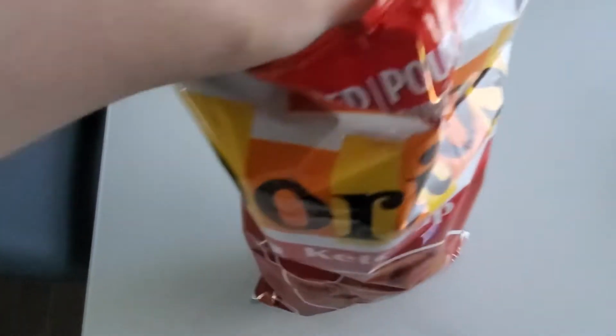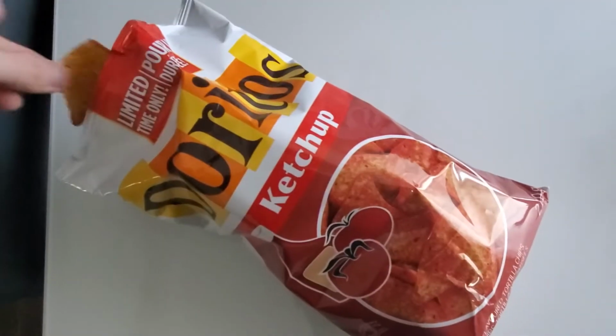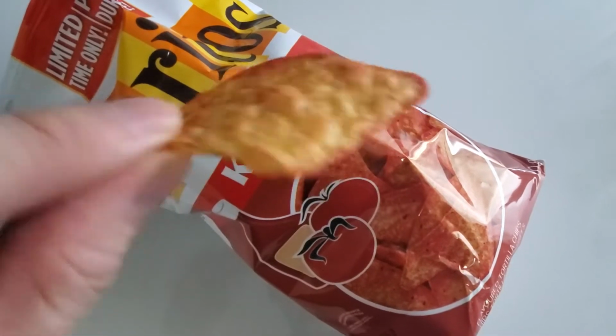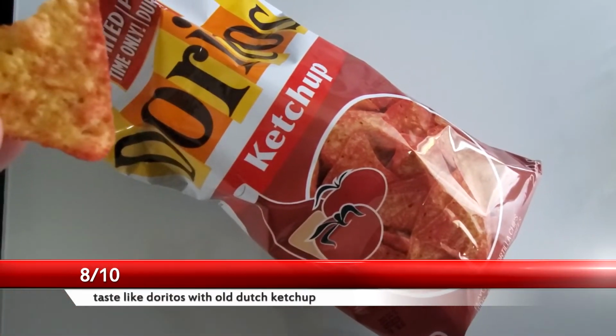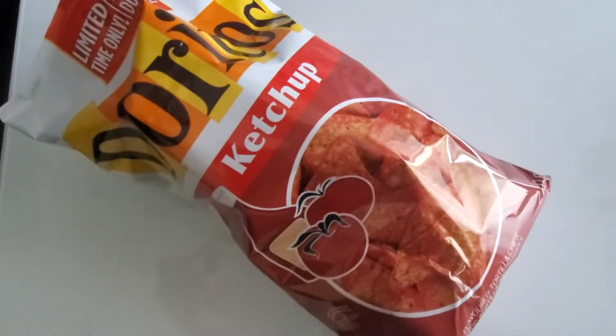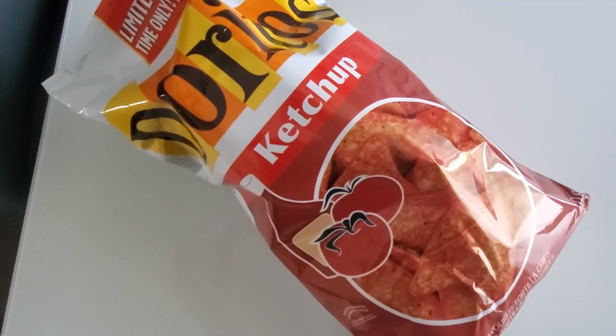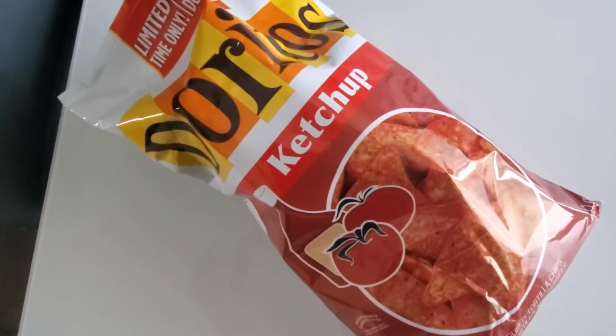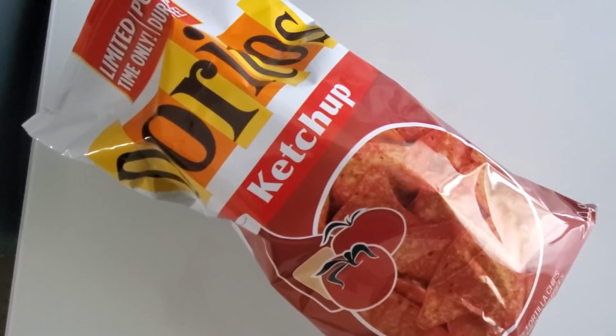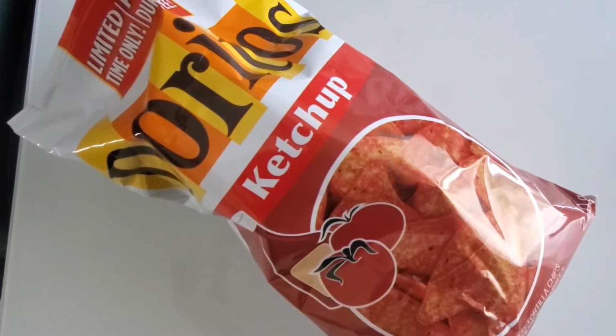All right. So here's what it looks like. It smells like the old Dutch ketchup, but let me see how does it taste. I'm gonna try one. There it is. Okay, so it tastes like Doritos with old Dutch ketchup flavoring. So it's actually not bad, but the ketchup's not that strong though.